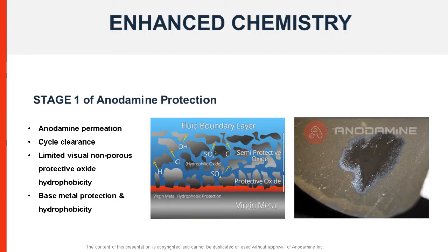conductivity would exceed guidelines. This mechanism of anodamine is significantly different from film-forming amines, which cover the entire oxide layer and do not penetrate the oxides. This can result in trapping the impurities within the oxides, and for example, it can still provide conditions for under-deposit corrosion.